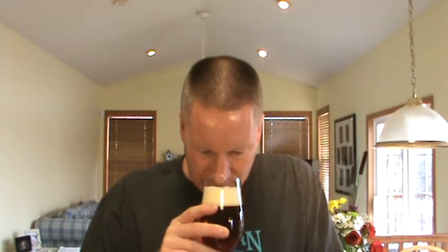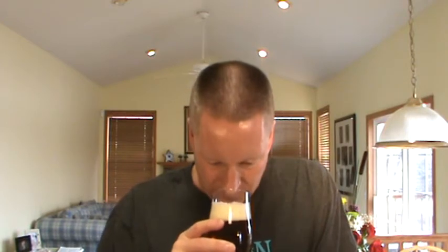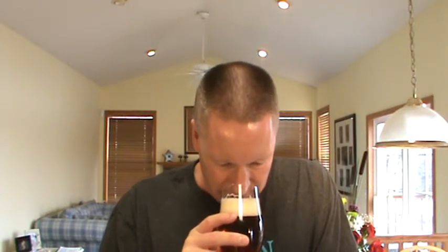Let's get a nose on it. It's nice. I'm getting tons of orange peel. Some malt, but it's this citrusy. Yeah. Oh, orange peel is dominant on here. I'm getting a little bit of grapefruit. Boy, I don't know if I'm imagining it or if there is a hint of pepper. Yeah, there is a little spice note in there, but it's mostly orange.